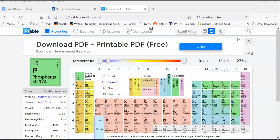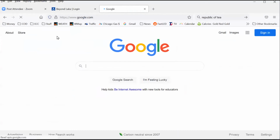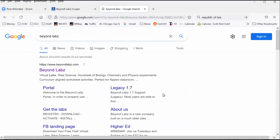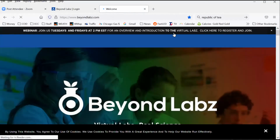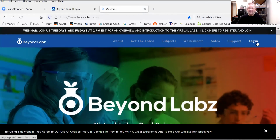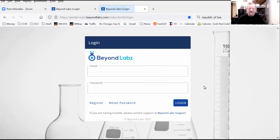And let's go to the internet. The product we'll be using is Beyond Labz. And thumbs up, people. Everybody see Google on your screen now? Thank you. If you click on Beyond Labz, it will take you to the screen right here. And if you look in the upper right-hand corner, you have log in. And I'm going to log in. And you can save this as a, once you register here, I've already registered, you'll use your activation code, which will be sent to you.